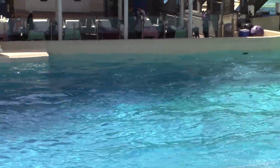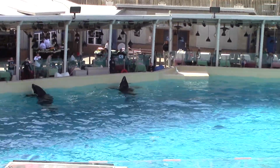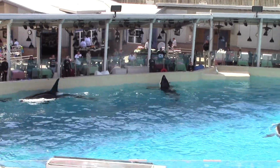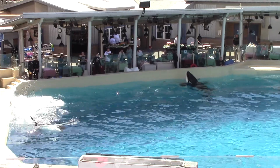Once again, welcome to our killer whale venue. As you can see, we're currently undergoing construction right now for our upcoming Orkid encounter. This is going to be a new type of presentation where you, our park guests, can learn about our killer whales and how we care for them every day.